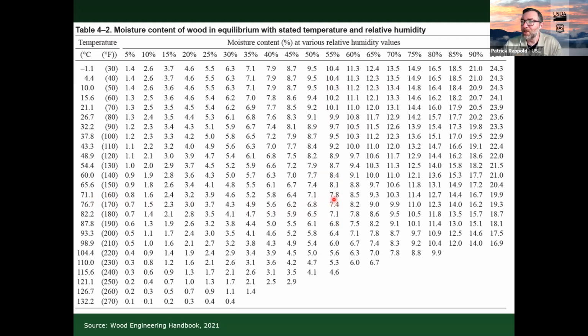And so when you're drying lumber, with these values, this dry bulb temperature, what you're trying to do is really decrease the relative humidity of that air within that dry kiln without raising the temperature too much. When you raise temperatures within a dry kiln, that's when you start to get some of the defects that occur. If you can visualize it, you're simply moving along this curve to where you're decreasing the equilibrium moisture content by lowering the relative humidity.